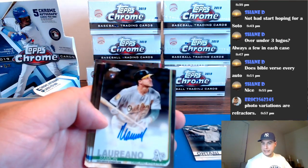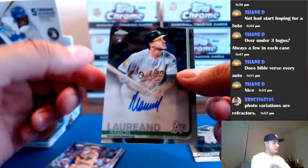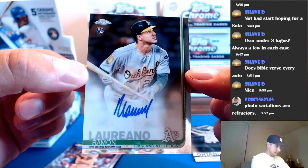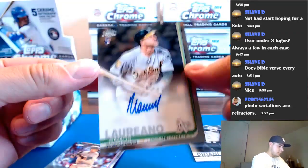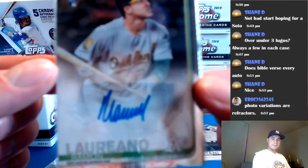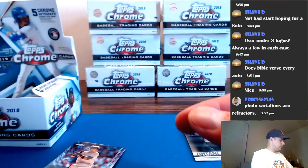Oakland A's, Leander H. Nice hit for the A's. Raymond Laureano. He's got a compact signature, but it's real clean. No streaks, and nothing in it. Just a regular base autograph. But nonetheless, nice hit. There you go. Boom. Nice. Cool. Three autographs so far.